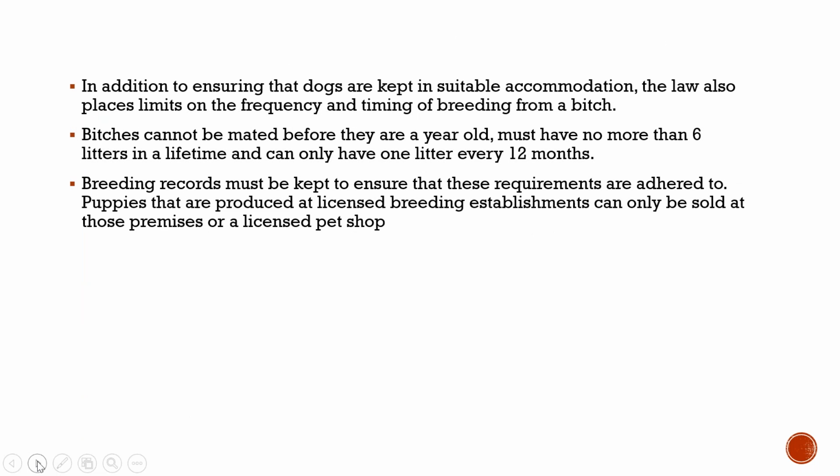In addition to ensuring those things on the previous slide, the law also places limits on the frequency and timing of breeding from a bitch. So they cannot be mated before they are 1 year old, because ultimately they're still a puppy themselves. And depending on the breed of dog, depends at what point we would class them as an adult. We must have no more than 6 litters from that bitch in their lifetime, and can only have 1 litter every 12 months. Breeding records must be kept to ensure that the requirements are adhered to, and that puppies produced at these licensed breeding establishments can only be sold at those premises or a licensed pet shop.